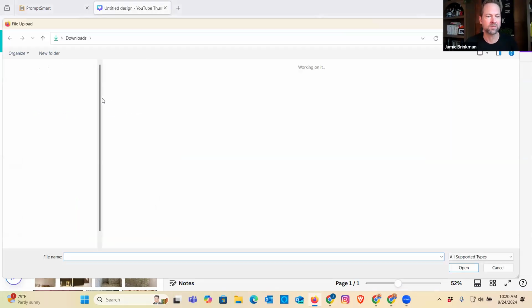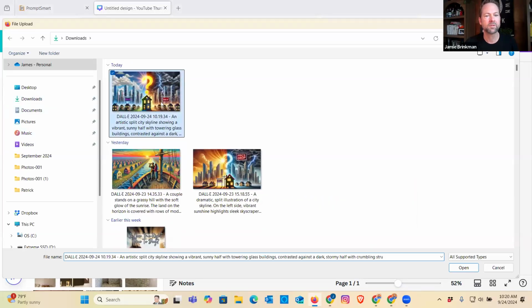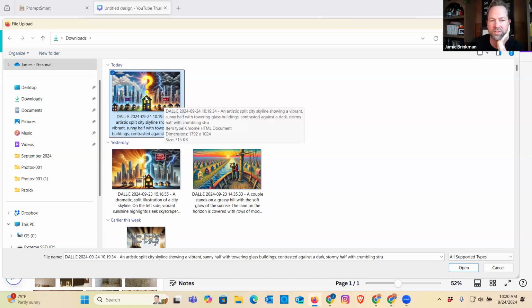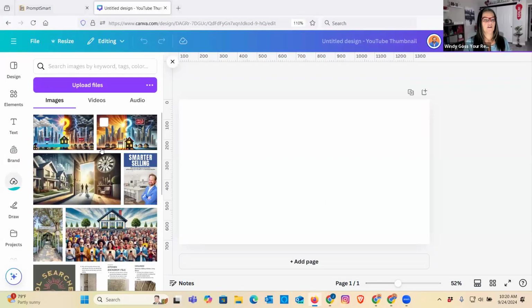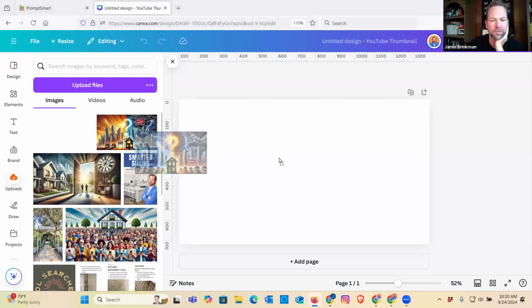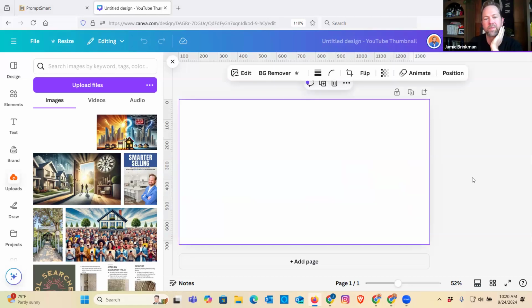See, there's the ones I was playing with yesterday. Downloads. There we go. This one. So when you downloaded it, how did it automatically get into your Canva? It's not automatic. This is on my computer, and then I'm uploading it from there to Canva. Yeah, he downloaded it to his computer and now he's grabbing it from his computer. Right. Okay. So here it is.